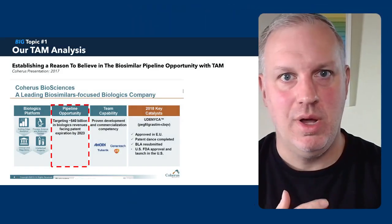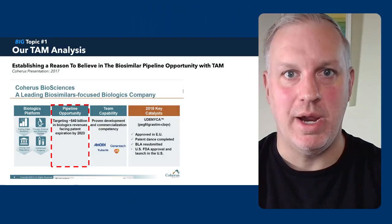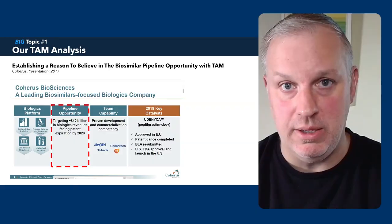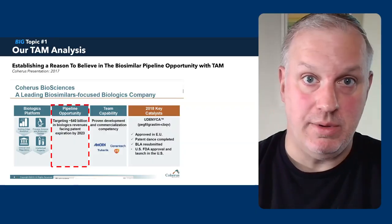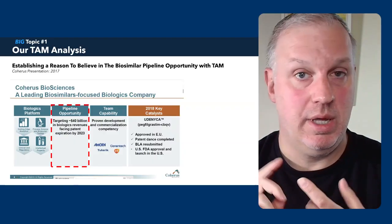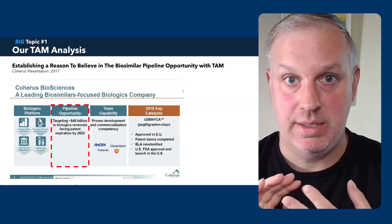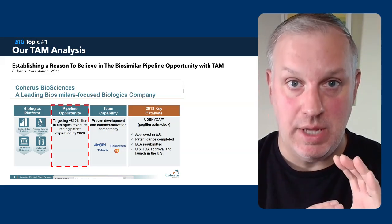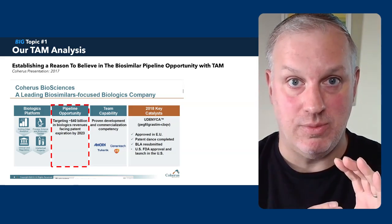Before we jump into the analysis, just an example, right? Not too long ago, many of you are familiar with Coherus. This is a company that focused solely on biosimilars for many years, had multiple biosimilars in their portfolio. Humira, Neulasta, had an Avastin and Eylea for some time. Of course, had a Lucentis product as well.